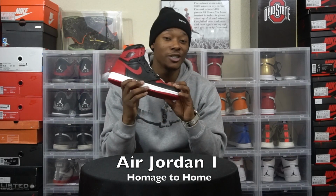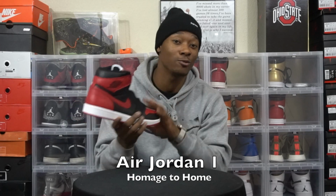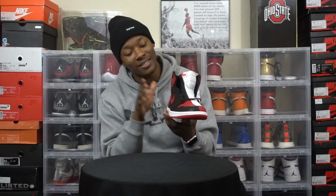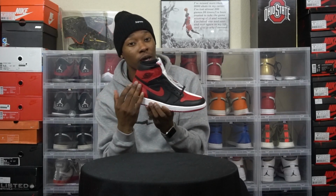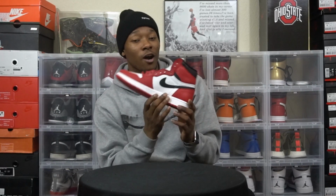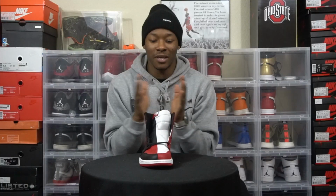Now, originally when these shoes dropped, they released in Chicago. They were a Chicago exclusive only, and they were numbered pairs. Then about a week later, they released to the public. It was a wider release, and I was able to get my hands on these. Basically, this is a Red 1 colorway on one side, and on the inside, you have the Chicago colorway.